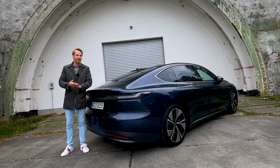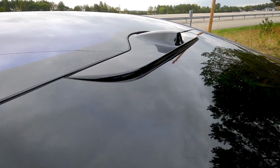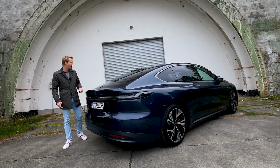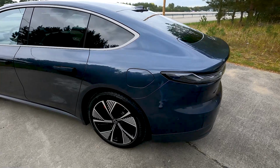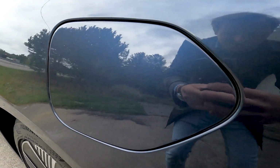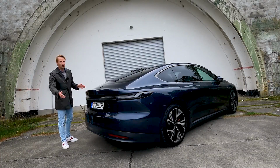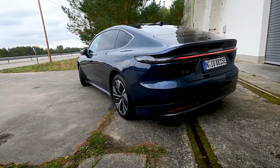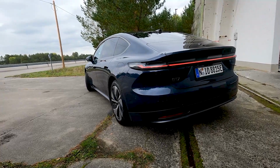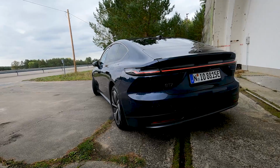At the back of the ET7 there's yet another hump. It's just above the rear windscreen. There's another camera over there, and there's also a camera down here as well. This is the backup camera, and on the left side of the car there's the charge port door. On the trunk there's another NIO logo, and like with any modern car, you get this LED bar that stretches all the way from the left side to the right side. That is really a big trend nowadays in the auto industry, to have this full LED bar running all the way across the back, and also on the ET7 you get that.